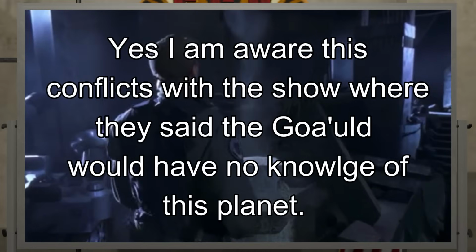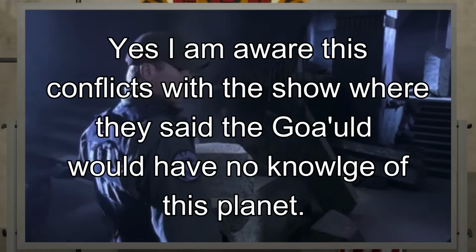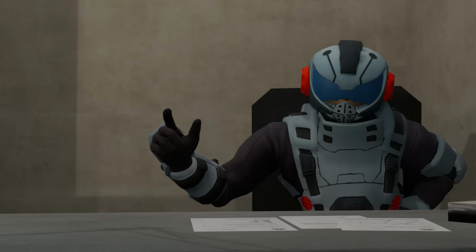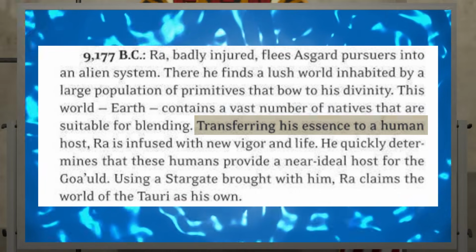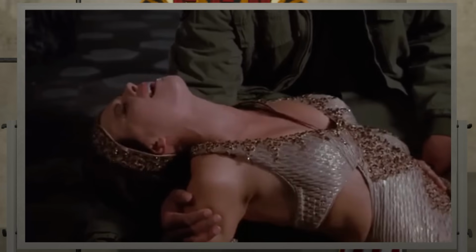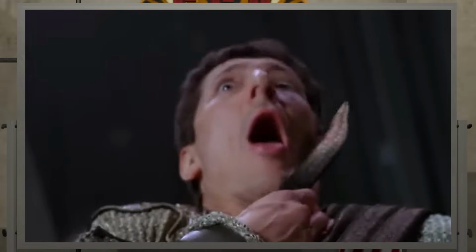Ra was badly injured in a battle, which in another video I did we learned was the one for Ernest's planet, and while fleeing the Asgard, Ra found Earth. And I found an interesting piece of wording in the text. It says Ra transferred his essence into a human host, which sounds odd, and I might have some thoughts on this later, so put a pin in it for the moment.